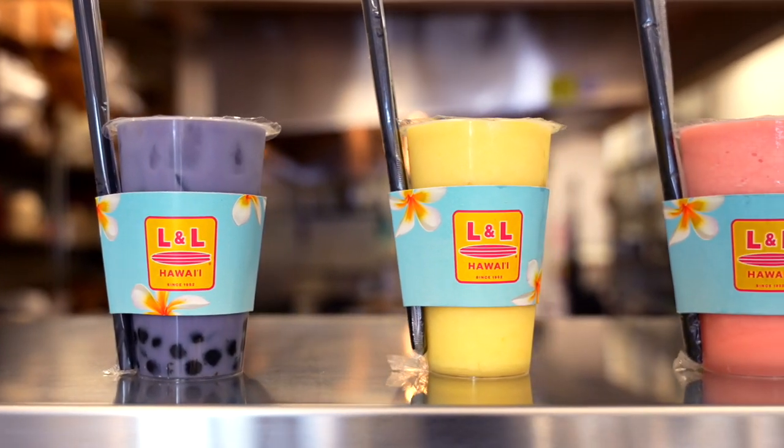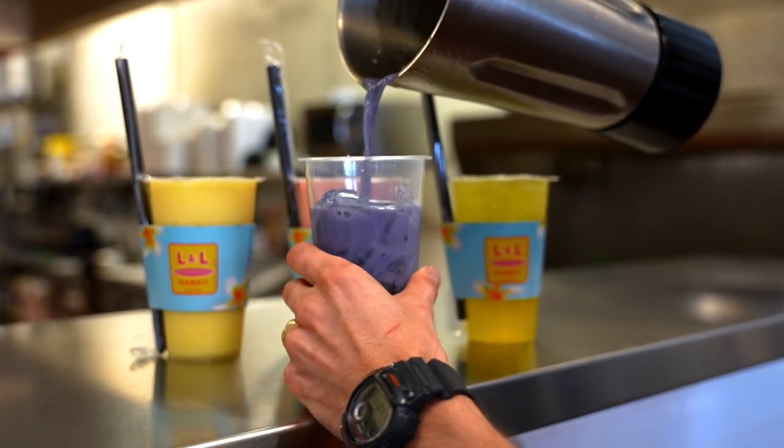My favorite drink is the classic boba tea. I like it 50% sweet, and also the taro tea. But that one, it's like a natural sweetener, so I do zero sweet.